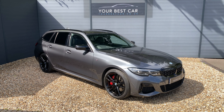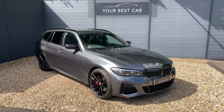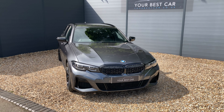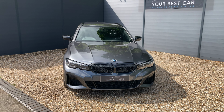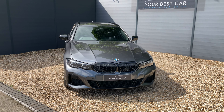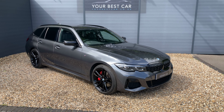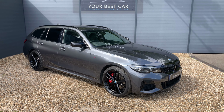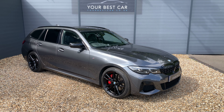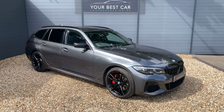This M340i has the 3-litre petrol engine producing 374 brake horsepower, completes a 0 to 62 in just 4.6 seconds, and has a top speed of 155 miles per hour. On top of that, it's Euro 6 compliant and it's powered by the xDrive, essentially BMW's all-wheel drive system. It's also VAT qualifying. It's had 1 owner from new, and it's still under BMW's manufacturer warranty until 2025.